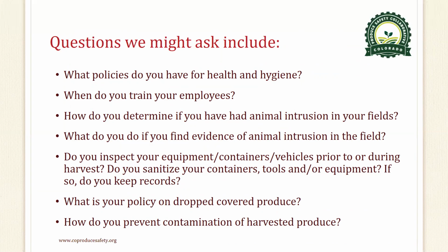Some of those questions might include, what policies do you have for health and hygiene? When do you train your employees? How do you determine if you've had animal intrusion into your fields? What do you do if you find evidence of animal intrusion in the field? Do you inspect your equipment, containers, and vehicles prior to or during harvest? Do you sanitize your containers, tools, or equipment? If so, do you keep records of those activities? What is your policy on dropped covered produce? How do you prevent contamination of harvested produce?